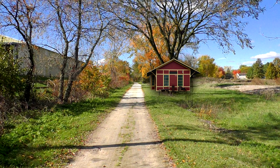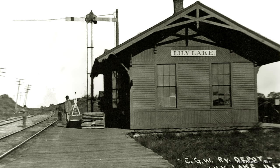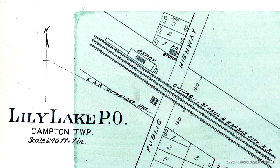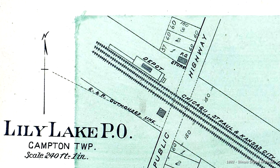It too was a flag stop and a milk stop with associated sheds and livestock pens. A considerable siding was also situated in front of the station to the south, extending a few hundred feet in both directions, and accommodated over 100 train cars.